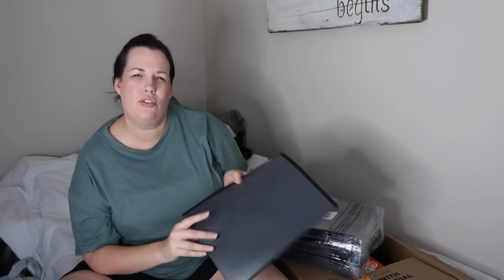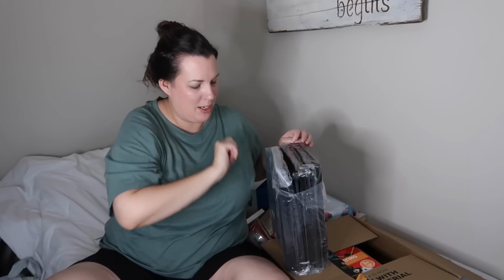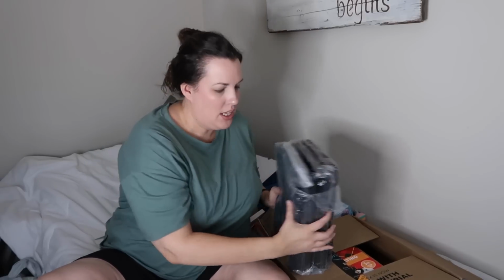Some kids will tear this just because I've seen kids tear plastic folders. So we'll see how it goes. We'll see if it's a repeat purchase next summer or if it's a one and done and I go back to my Nikki folders. Okay, so that's the first box.